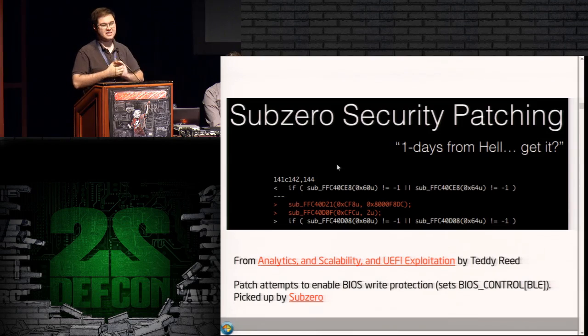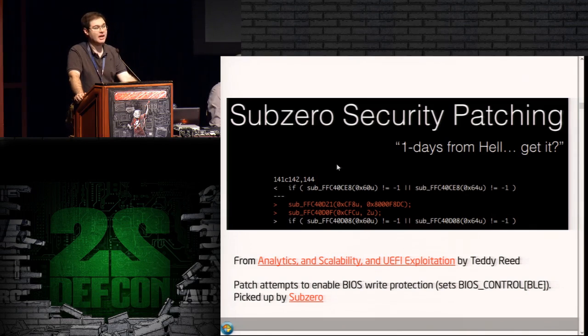Teddy Reed presented something really cool recently where he was looking at a bunch of BIOS updates and seeing what they were doing, and in particular seeing who wasn't doing that. This was really interesting, and he called it "1 days from hell," which is a good word for it actually. In this update you can see the patch is adding the lock bits being set. But remember, in the last slide I was saying there's a few lock bits that you have to set. There's a couple of things you need to do, and it's not doing them all, so that's even more interesting.